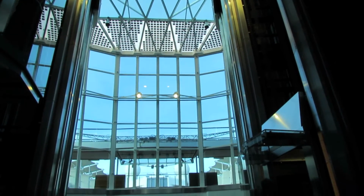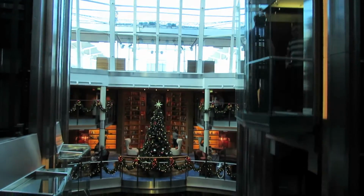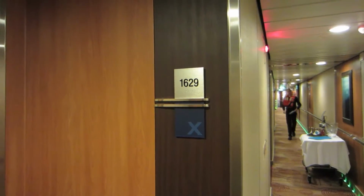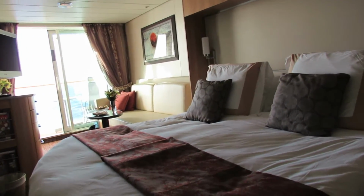The Celebrity Equinox was built in 2009. It's over 1,000 feet long and holds 2,850 passengers. But let's look inside a stateroom, 1629. Beautiful. But let's look at the bathroom first.